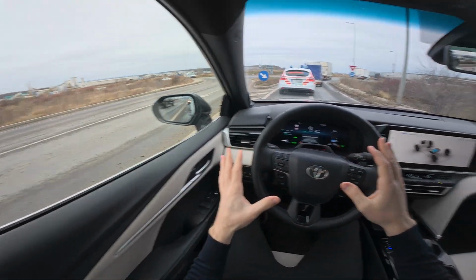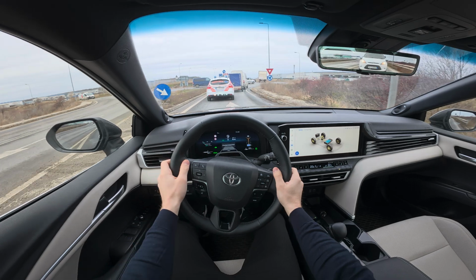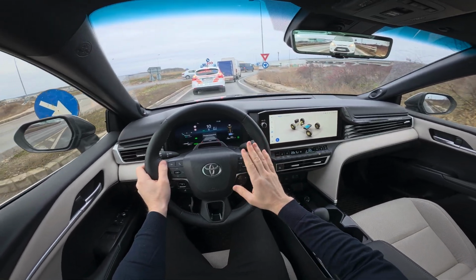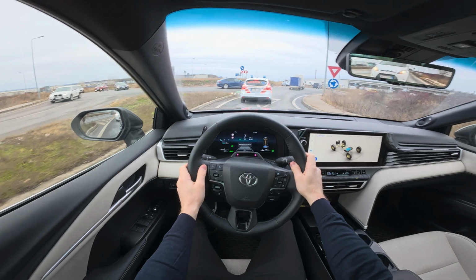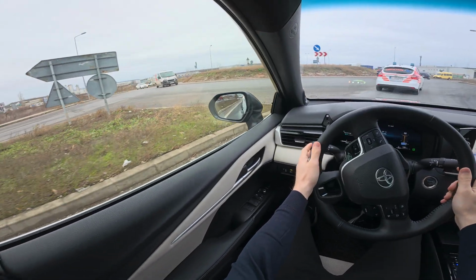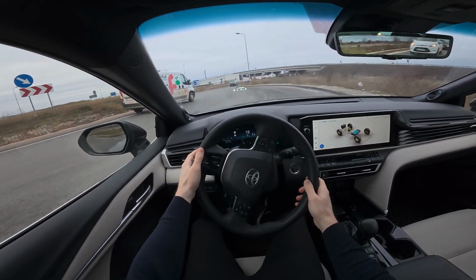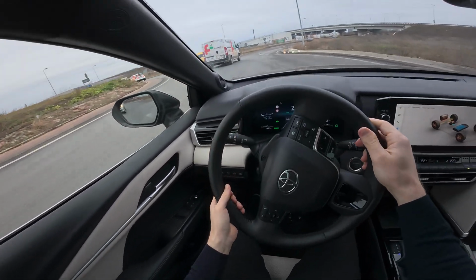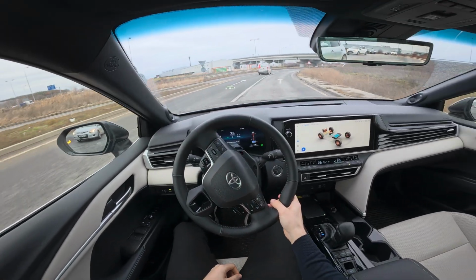By the way, it's super windy outside today. You can see the trees are moving. I will show you with the flags a little bit later. It's crazy windy, it's quite cold, 7 degrees. The car, by the way, has 4,600 kilometers, so that means over 10,000 kilometers the consumption will go a little bit lower.